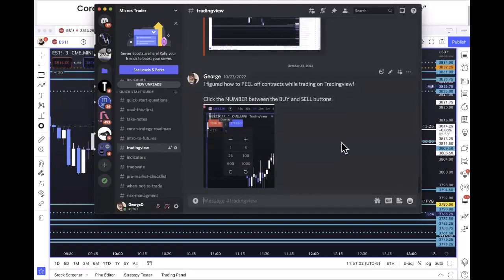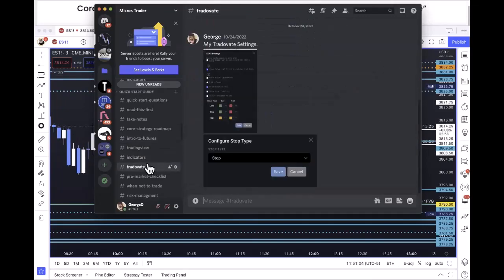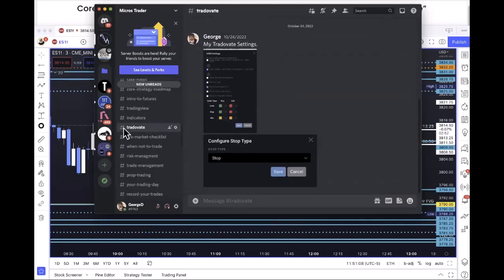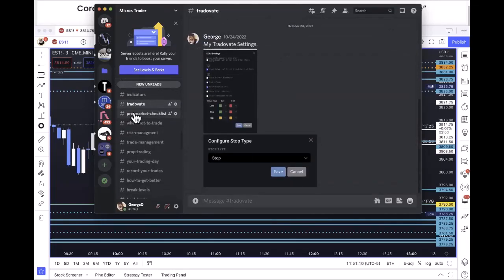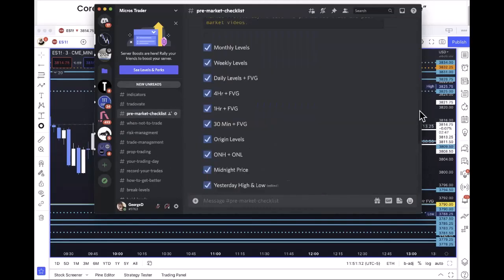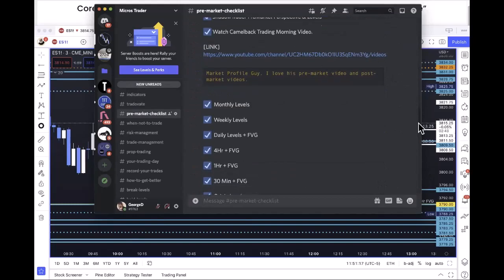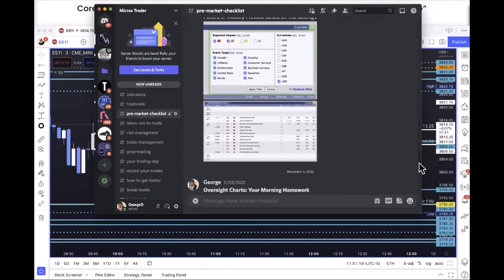How to set up your TradingView. So I go through everything. Why I recommend Tradovate. You can do whatever you want, but Tradovate is really a sweet platform to use for this trading. Pre-market checklist, just like a pilot. You don't take off without doing some pre-market stuff. I give you exactly what I do before the day starts.